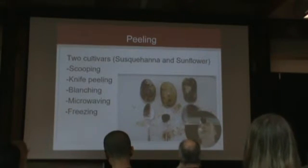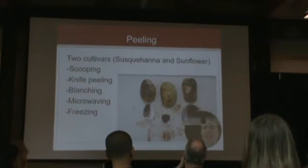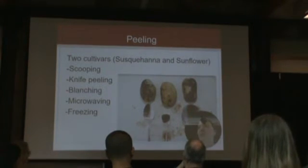And then I had two out-there suggestions from people. Someone suggested that I should throw them in the microwave to try to remove the skin from the fruit. Didn't work out that well. I have also, since I started, heard of people throwing the whole fruits into the freezer and then thawing them so that they could then remove the skin and process it later. So we tried all 5 of these.